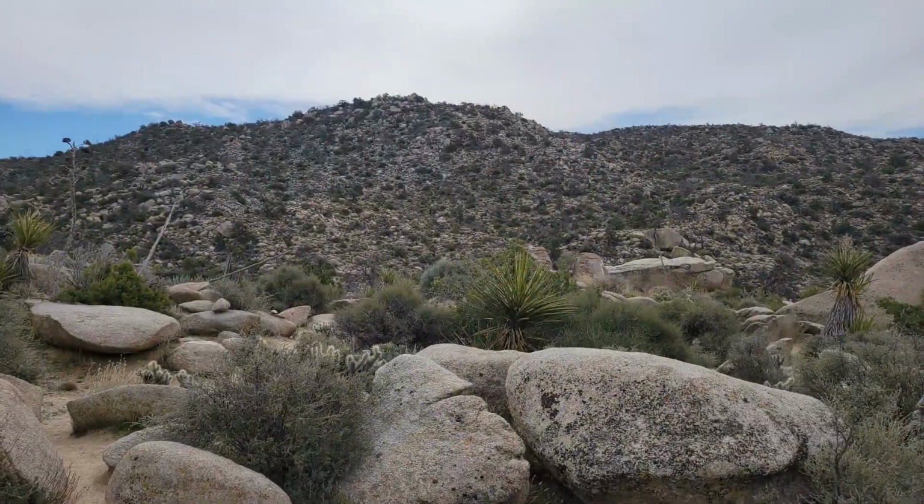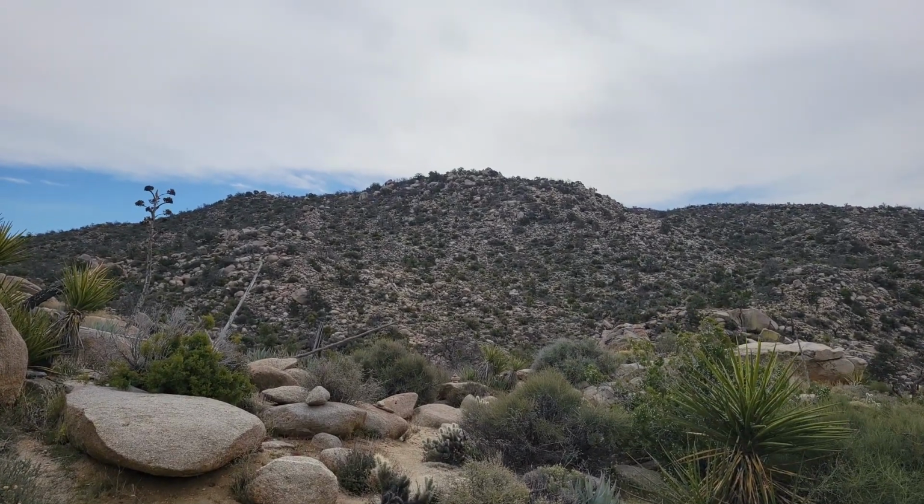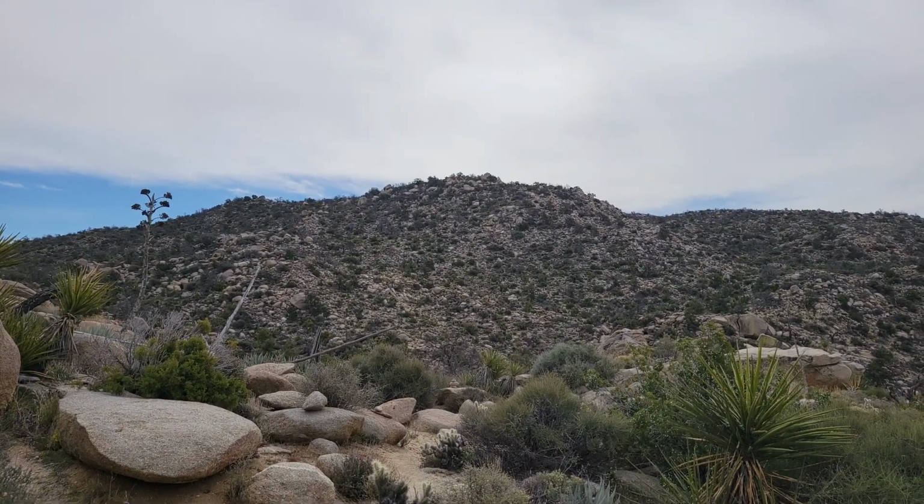I got a really short but steep section to the top of Whale Peak. I'm still not that far, but I thought I was there. A bummer. Well, I just came up another rise, and lo and behold, I think that's Whale Peak right there.